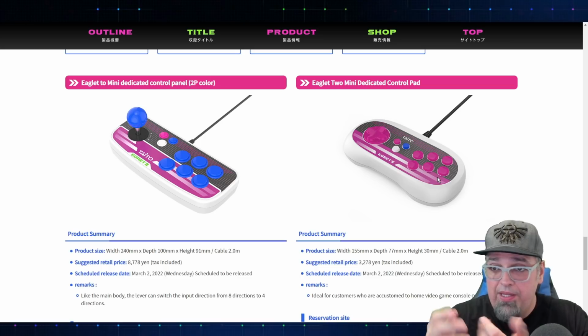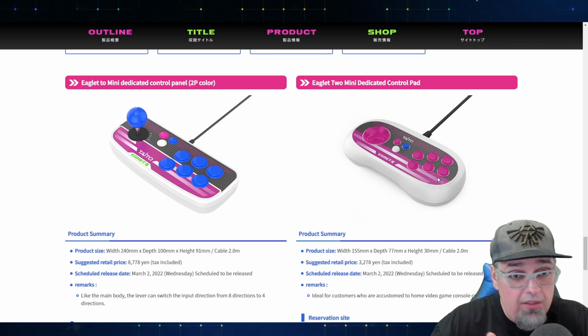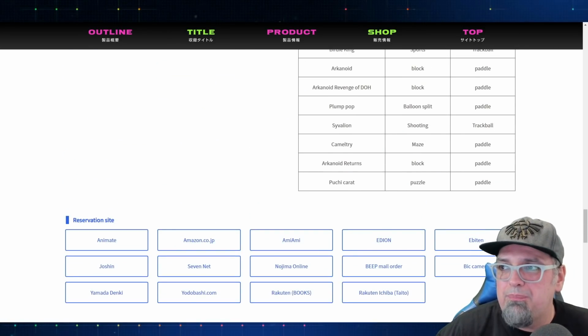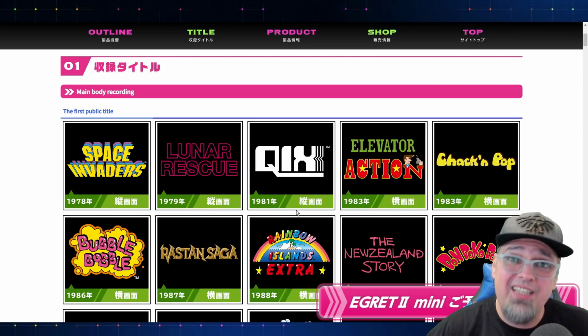And then the little hand controller, 3,278 yen, so over $30. It's a pretty pricey thing, man. Am I still excited for it? Sure, but it doesn't come out until March of next year. So we still got a lot of time to decide.